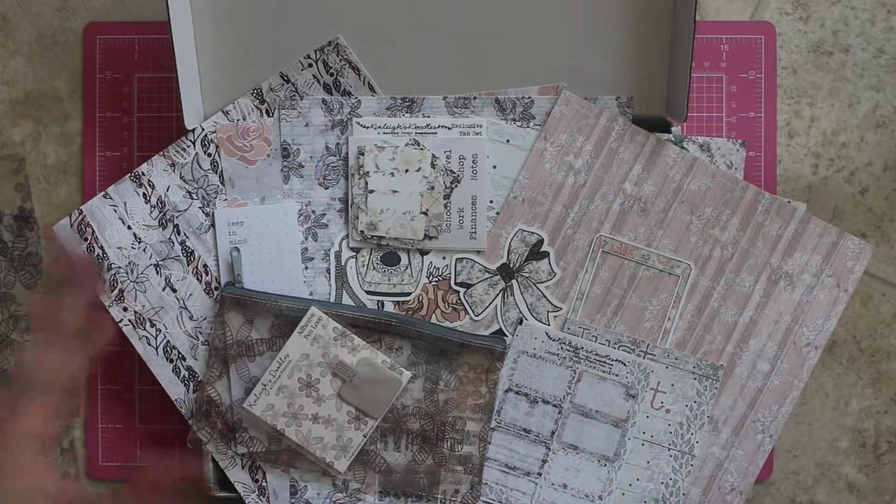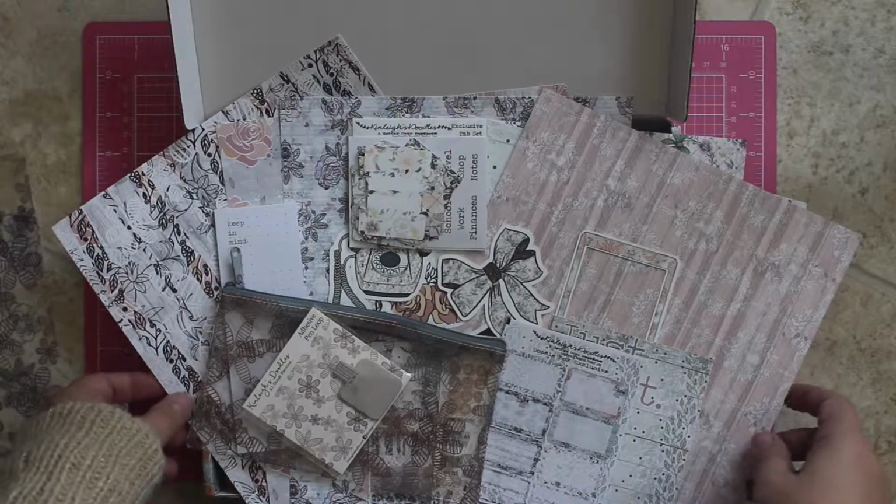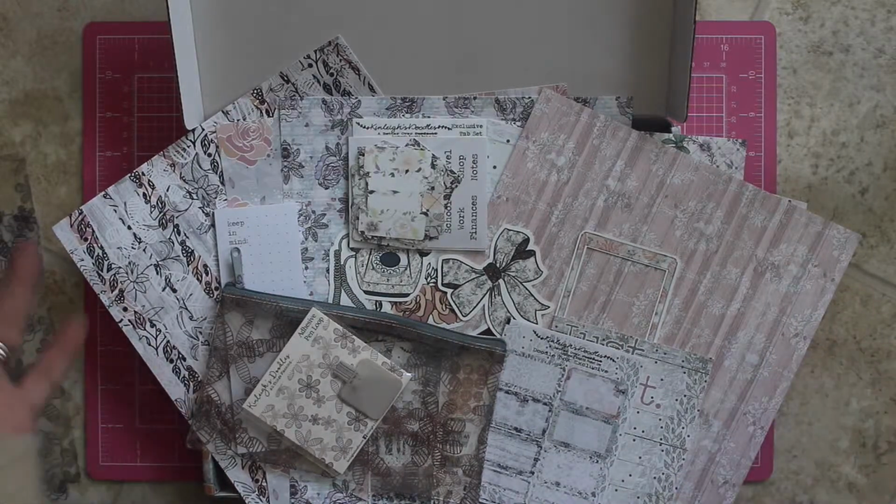March is my birthday month, so I'm very excited about this. I'll probably work on changing everything out this weekend. But yeah, there you go.